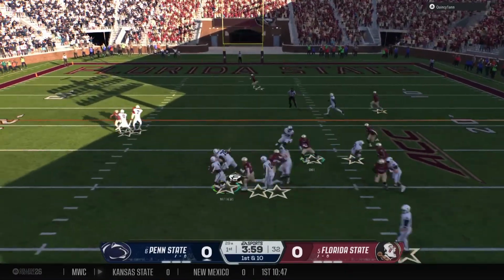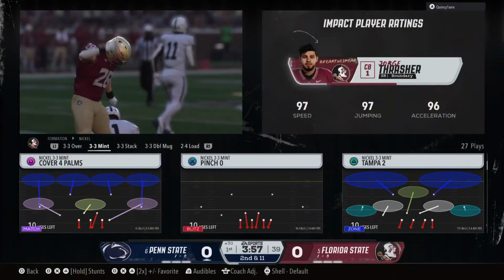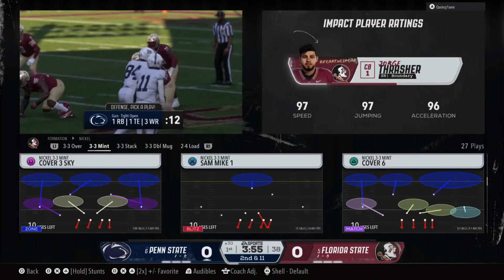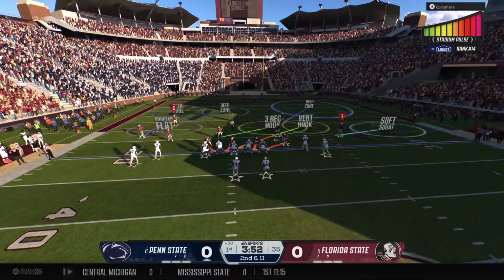It's a shotgun run call. They'll try to run inside, but nowhere to go. That back just had nowhere to go. Got to give credit to the defense and their run fits on that play. Offense behind the 6 now on 2nd and 11 after the 1-yard loss.